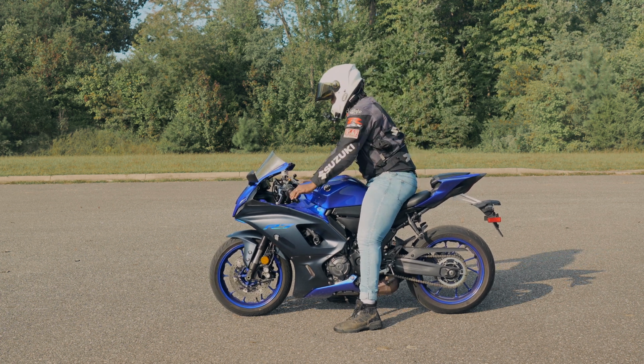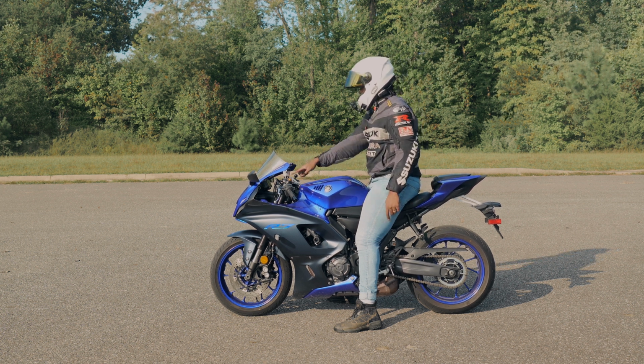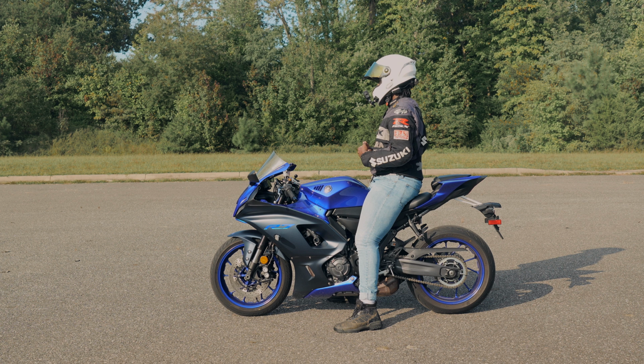Okay, one of the biggest differences you'll see when you first start riding a motorcycle is how the key interacts with the bike. On a motorcycle, the key does not ignite the bike like it does for a car.